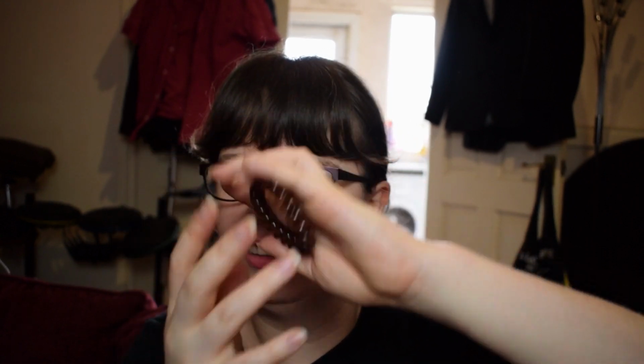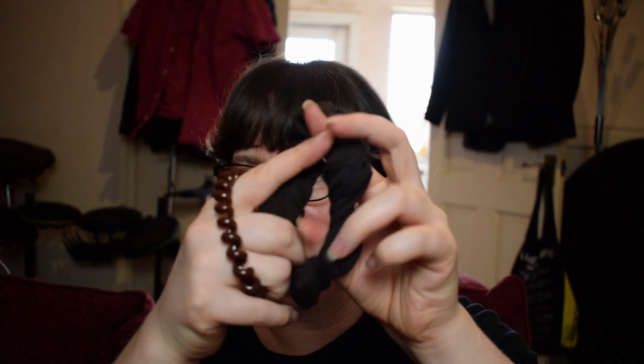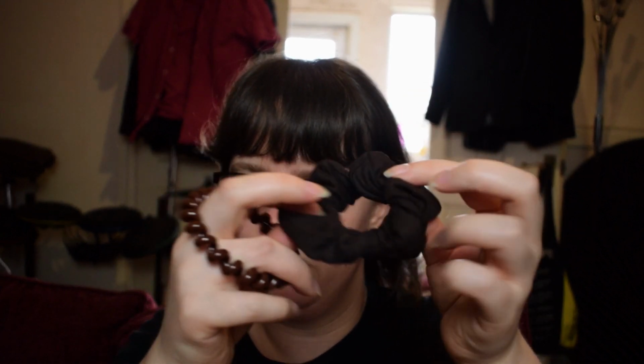So yeah, I'll open it up and have a look. So that's the size there. It's not particularly stretched out or anything. This is the style that I use, just a sort of soft, materially full scrunchie, which I tend to find means you're not hurting your hair that much anyway.